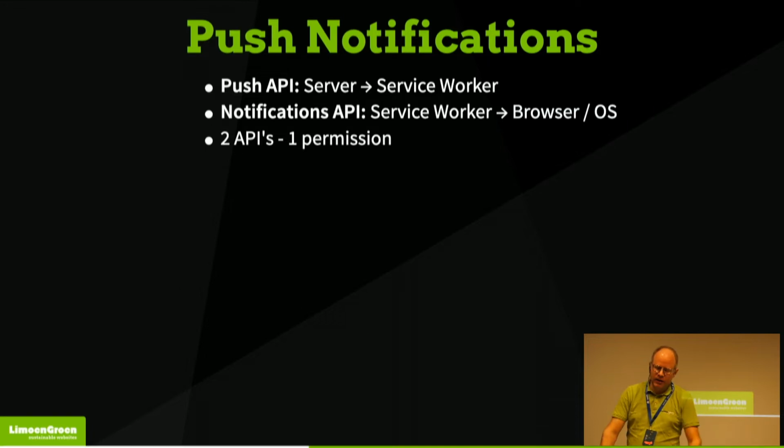To make this work, there are actually two APIs that work together. There's the push API. Push API is the protocol that is about communicating from a certain server to the service worker, pushing this information to the service worker that's running in the browser. And then there's the notifications API, which is how the service worker can actually create a kind of pop-up in your browser saying, I've got a new message for you, or something like that.